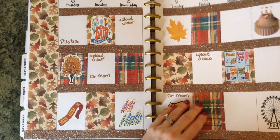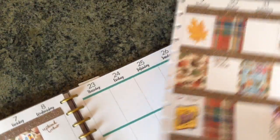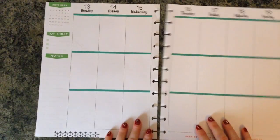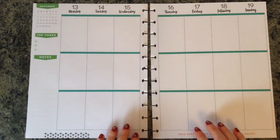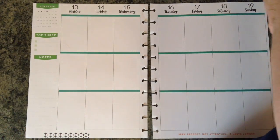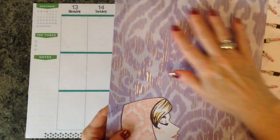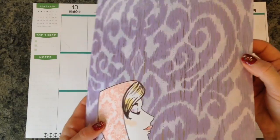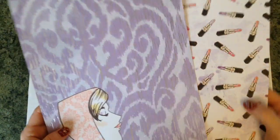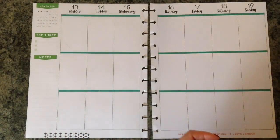I really did enjoy the fair theme I did last week, and I'm glad that everyone loved it. This week I love fashion dolls of the 50s, so I found some paper and printed some fashion dolls that I really love. To me, this has a silver sheen to it. It's just really pretty. And this is a real nice lipstick, and it looks like something you could see today, or maybe even back in the 50s.